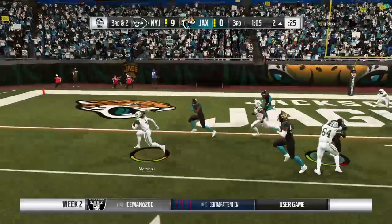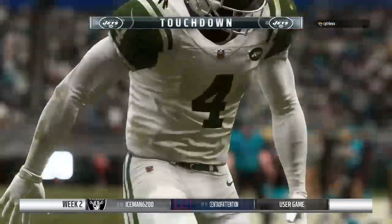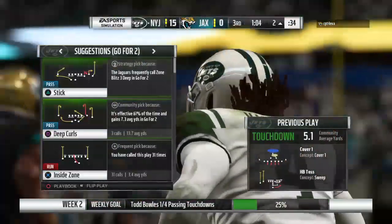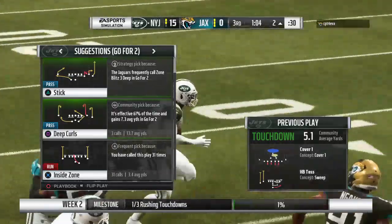3-19. They stay on the ground. This is Marshall again. And he is in. Touchdown, New York. Keith Marshall, his first touchdown here of the new campaign. And the Jets find a way to stretch their lead.